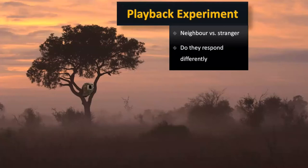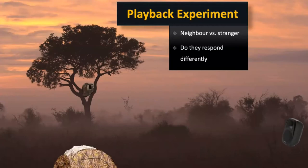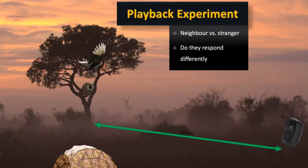And I must just highlight here, it's very carefully constructed playback experiments to minimize any effect. So what we do is we arrive at the nesting sites before sunrise in our little camouflage tent with our speaker, and we sit a few hundred meters away from the nest. And then we just pretty much hide and wait for the birds to arrive. Once they arrive, we then play their neighbor calls to them, so the calls that they're familiar with, and we'll watch how they respond. After that, we'll play the calls of strangers to them and see if they respond differently.